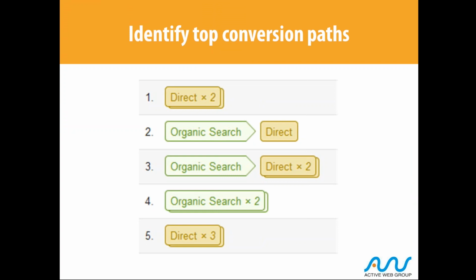In Google Analytics, this is called a multi-channel function. We can view it under Acquisition Multi-Channel Functions. This is one of the most complicated areas of digital analytics, so I'll do my best to explain it. Most of the time, users don't convert on their first visit to a site. In this example, you see that the top conversion path shows that users came to the site via direct traffic twice before converting, and then the second is first by search engine traffic, and then the second visit is by direct traffic.